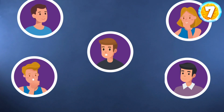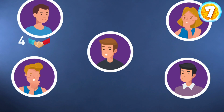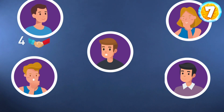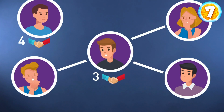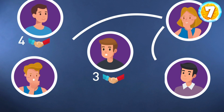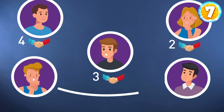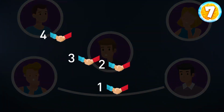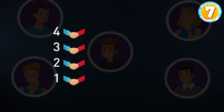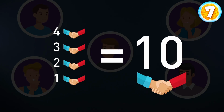The first friend shook the hands of the 4 remaining people once. Then the second friend had already shared a handshake with the first person, so they shook hands with 3 more people. The third friend had shaken hands with the first 2, so he shook hands with 2 more people. And then, finally, friends 4 and 5 shook hands too. 4 plus 3 plus 2 plus 1 is equal to 10. So there were 10 handshakes.